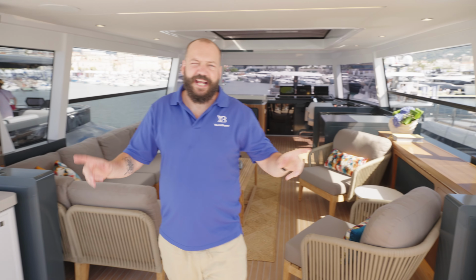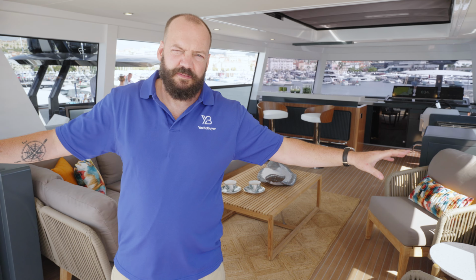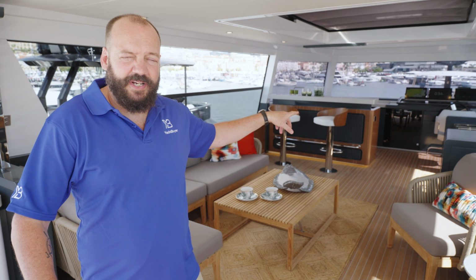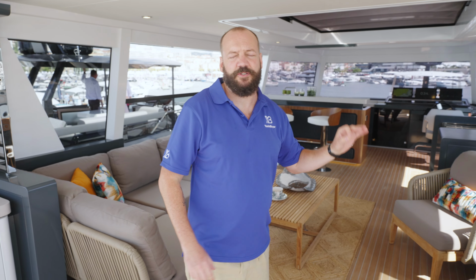Now we're on the upper deck, and this is an upper deck. This is not a flybridge, and there's a very important difference. So flybridge, ostensibly an open raised deck. This is not an open raised deck. It has lots of bits that do open, but this is a genuine upper deck on a 78-foot boat.